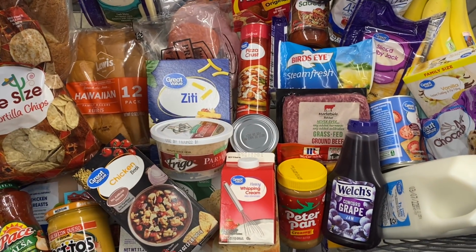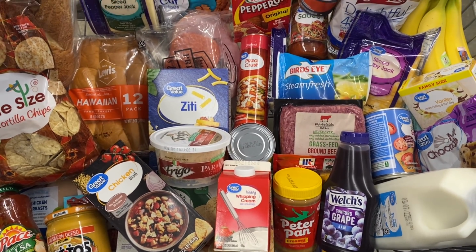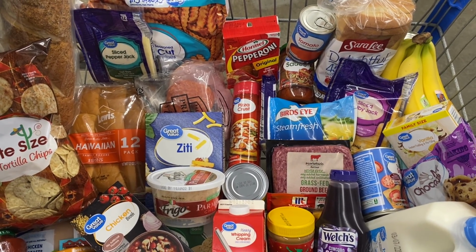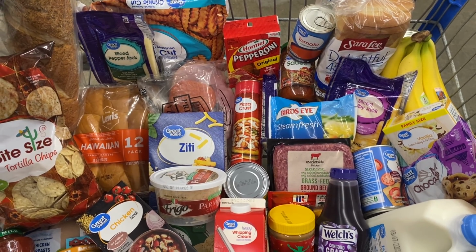So we are going to head to checkout, and then we're going to go over this receipt, and we are going to see how much all of this cost us for our week of groceries. Did we make it under the $100 budget like I'm hoping? Yeah, let's go check out. Like I said, we'll go over the receipt in a minute.